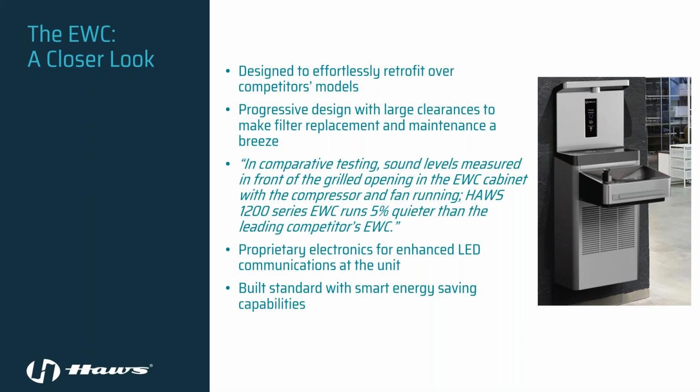There really only are a couple of electric water cooler models available in the market, and I'm happy to be able to introduce something that's a little more modern and has energy efficiency features and benefits built in that some of the other coolers don't offer you today. And one of the biggest benefits with this new water cooler by Haws is the ability to retrofit over existing water coolers in the market.